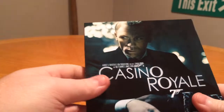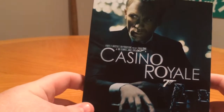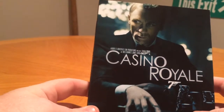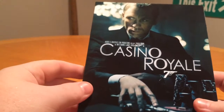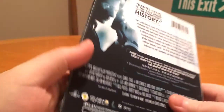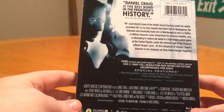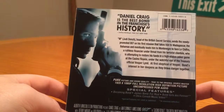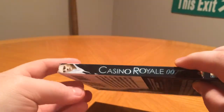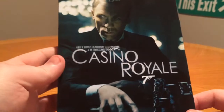Next we have Casino Royale, one of my favorite James Bond films. I still prefer Skyfall to this probably, but this is still a very good film. Daniel Craig, great Bond, probably my favorite Bond. There's the back. Spine. Front again.